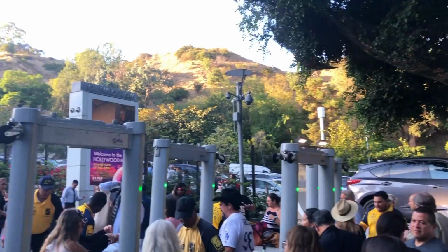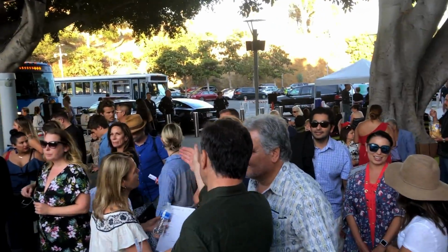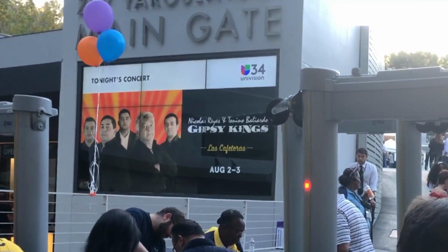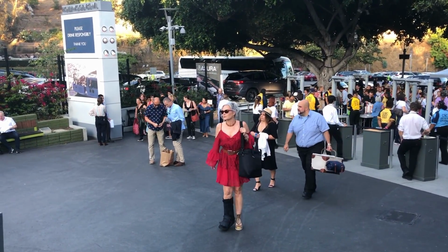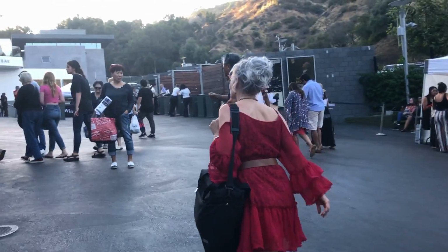It's a shame that we need to have so much security in this day and age, but, well, we need to have so much security. It was really nice. They got us through very quickly, and it was a bit of a hike up the hill, which I had kind of forgotten about how steep that was. Not super fun in a boot.